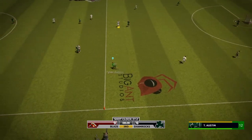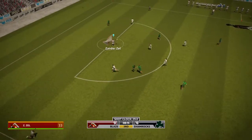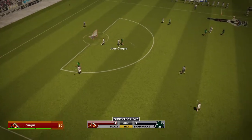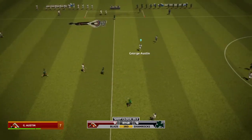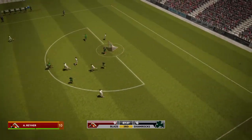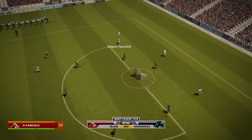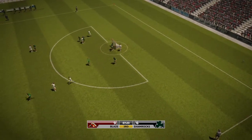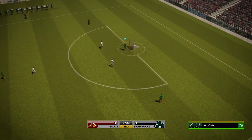Austin winds up the cannon and goes boom. Saved. He's good. The away team will get a chance now. Ryer. He launches one. Not on target. Oh, yep. Not surprised with that decision. The home team with a chance now.